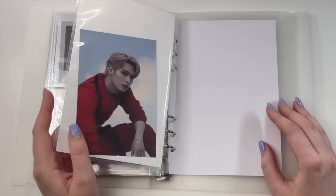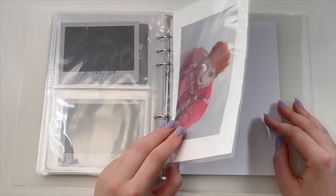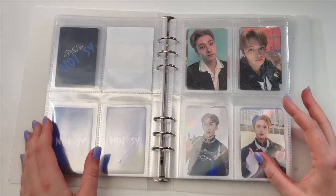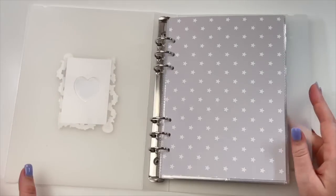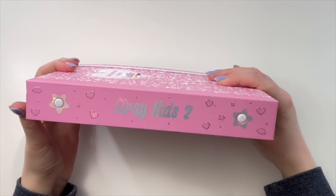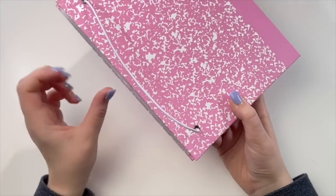I also don't usually collect large POBs for them, but for No Easy I did, just because it was the No Easy era. And yeah, so that is that. This is my Stray Kids Maxident and also 5-star POB album.